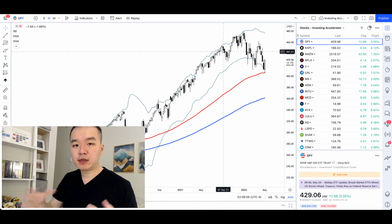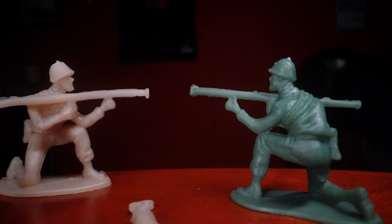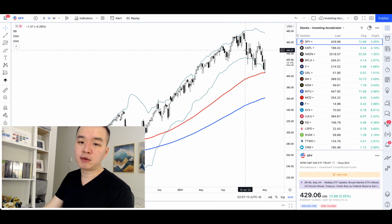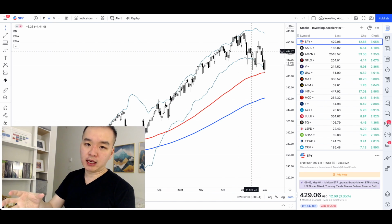And during the winter time, there was a lot of political tension. Natural gas was in a shortage, and Russia and Ukraine is starting a war. So for those winter months from August all the way to January, February, S&P 500 was pretty much hovering at this 440 level. So basically, if you invested during that time, you would be breaking even.